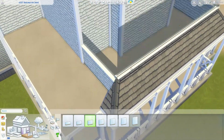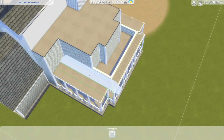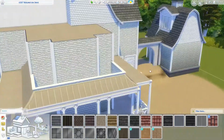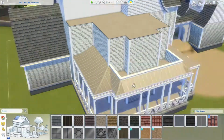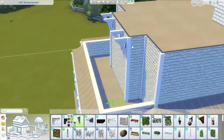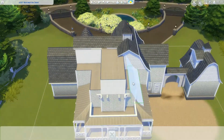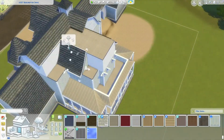So here is another one of the elements that I'm working on that is a French influence. I did the metal mansard roof around this exterior balcony. And like I said, there's just subtle French influences, so that being one of them. When we get to the garage, you'll see that a little bit more too.